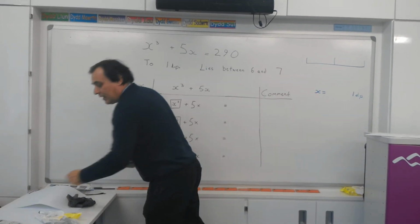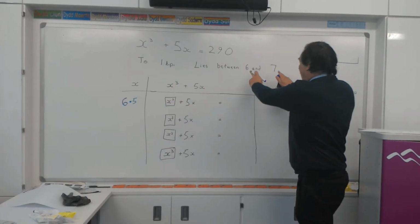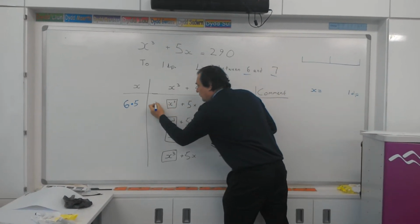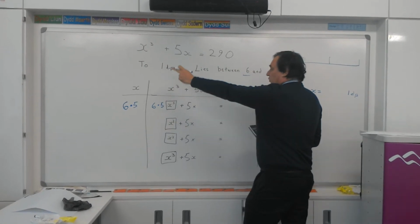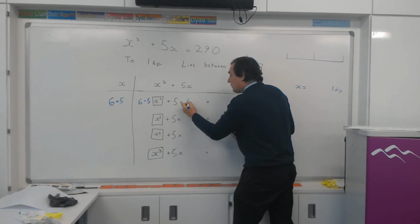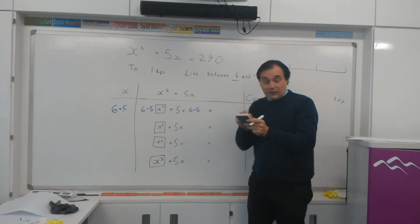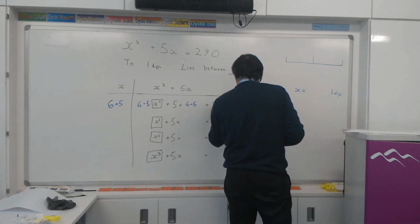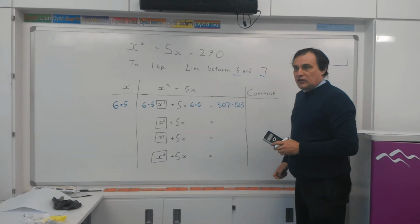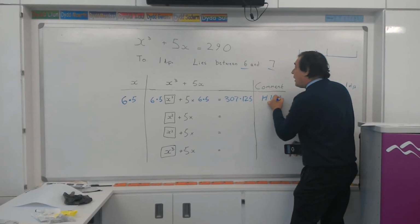Let's use a different coloured pen to make it more fun, shall we? Here's a blue pen, look. Right, so we've got 6.5. So our first guess is halfway between the 6 and 7, and it's 6.5. So I'm just going to put 6.5 into my formula using substitution. So 6.5x cubed, that's how we do our x cubed into the calculator, plus 5 times 6.5. Okay, so putting that into the calculator, 6.5x cubed, and hey presto, the answer comes out to be 307.125. Now, I'm looking to get 290. That's a little bit too high, so I'm going to write high here because it's above the 290.